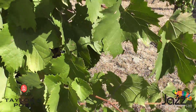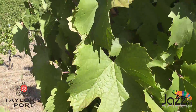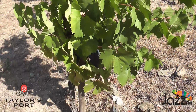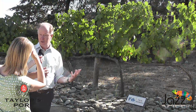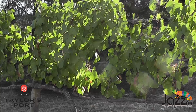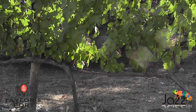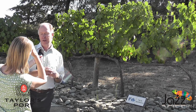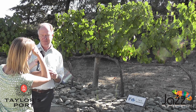If it's planted in full sun, it tends to produce wines which are a little bit too sweet and too heavy. But if you plant it in places where it's not exposed to sunlight all through the day, it does produce lovely, supple, rich, opulent wines, which can add a very attractive dimension to the blends.